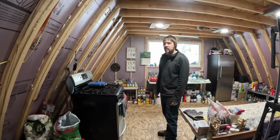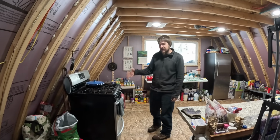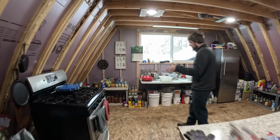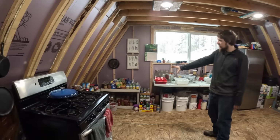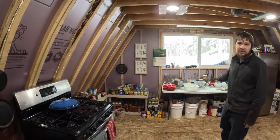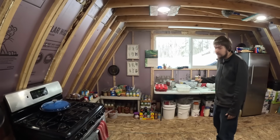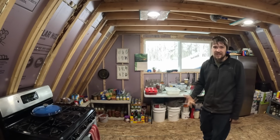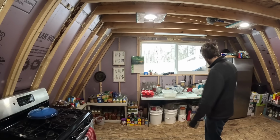So coming into the kitchen, we have the stove that was natural gas and now is converted into propane. And then this section, we have all of our canned goods in the corner here, and then a folding table where we do dishes. Underneath the table, we have bulk items like bulk flour and sugar. I think we have one of beans and one of pasta.